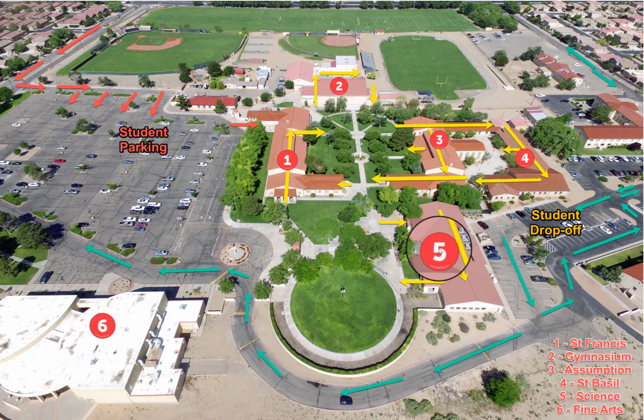The fifth building is Science. It's another pretty straightforward building. You can only enter on this entrance that's over here on the southwest side of the building, and you exit over here on the southeast side of the building, and traffic flows from west to east.